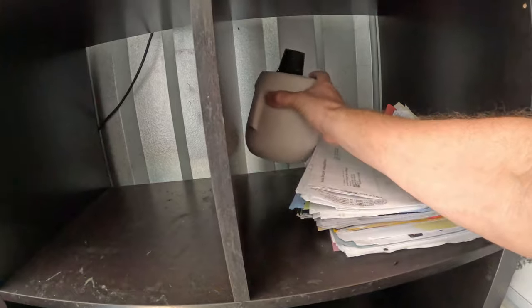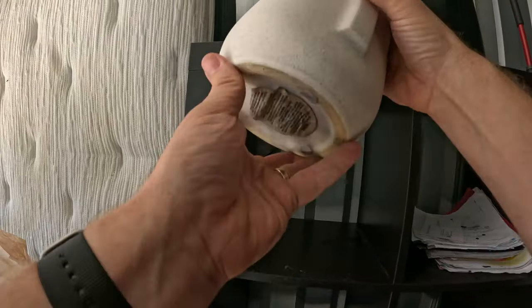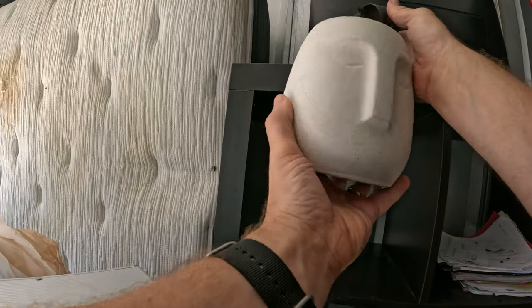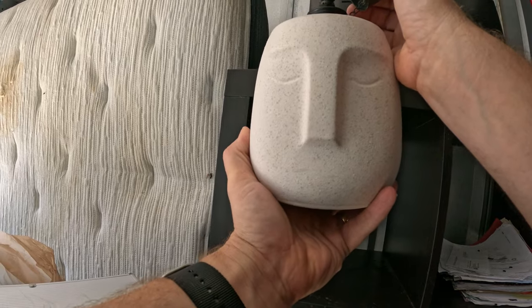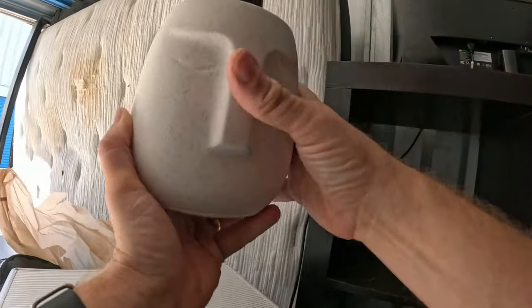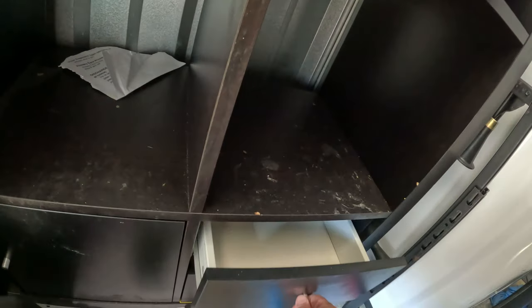Paperwork, what is this? What is this? This is really cool. It's a little tiki torch, but look, it kind of looks like Squidward's house. But yeah, it's terracotta. You put the oil in there and then you light it. That's really cool. Do we have anything down in here?